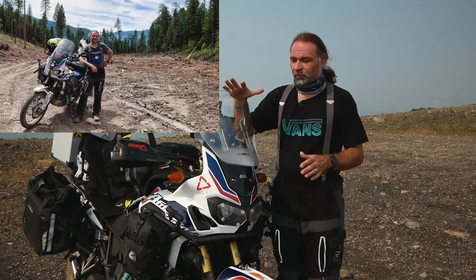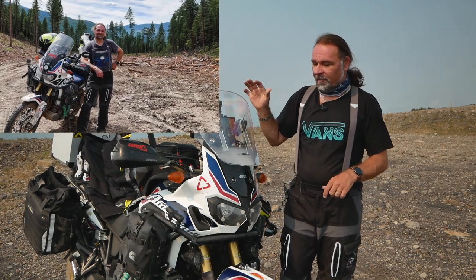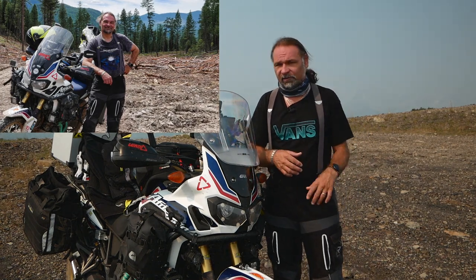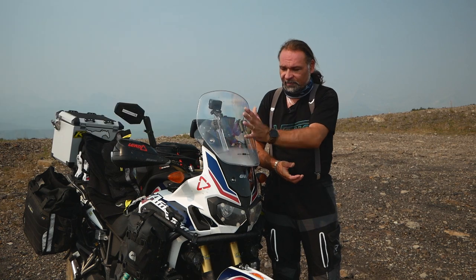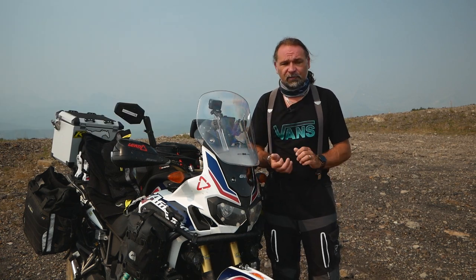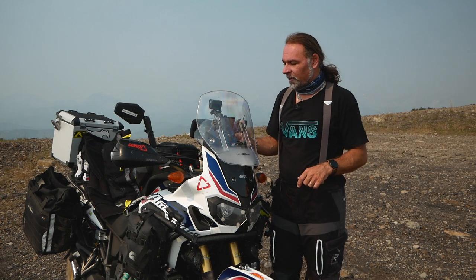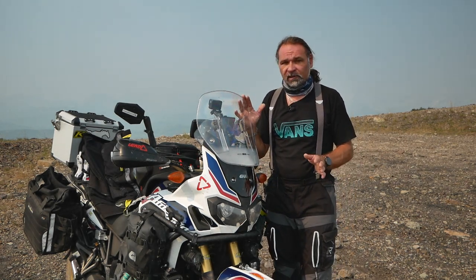So the previous one also was a Givi, which was a taller screen, and it was getting close to the end of its life. It was quite scratched up, and too many branches hit that thing, and from cleaning you get those smudges that I didn't like when you're looking through it. So it was time to look for something new, and I decided to go with the Airflow. Why I decided to go with the Airflow, it's one main reason: it's adjustable. I really love this idea.